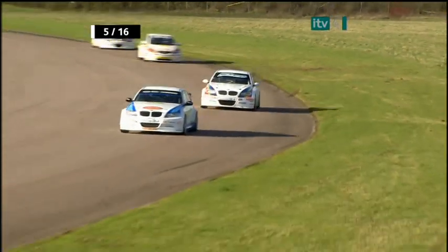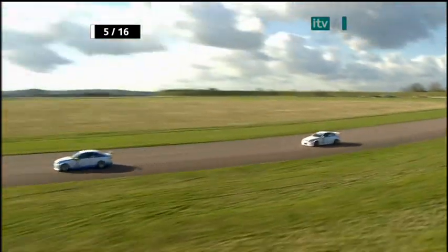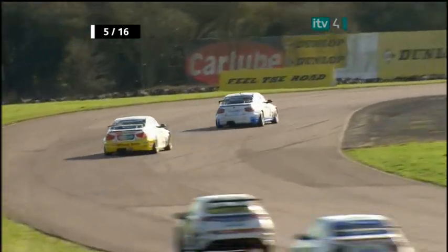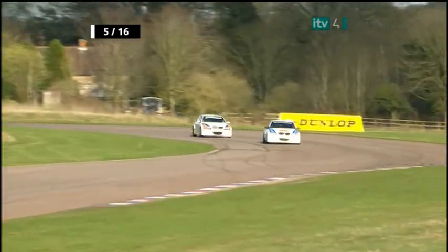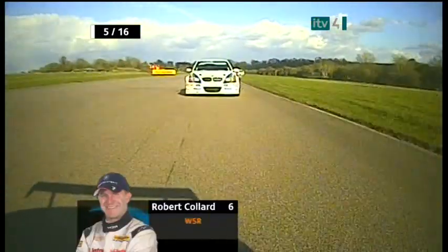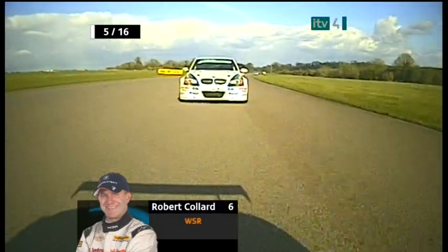Yeah, this is good stuff. 2 BMWs from different teams. You've got the WSR team with Rob Collard, the team that took Turkington to the title last year, and he's being chased by the team he was driving for, Airways BMW. Stephen Kane returning to British Touring Cars, getting a call very late as a result, really, of Collard moving across.